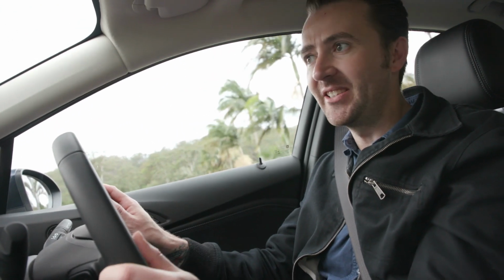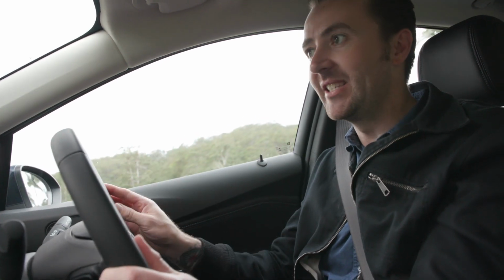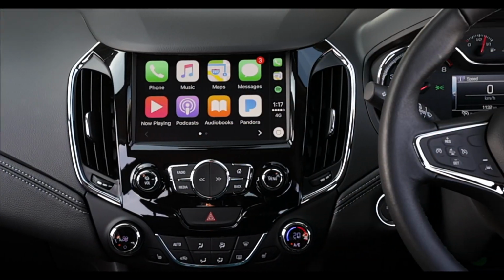Now the sedan really is quite a bit bigger than the hatch. Now when I say bigger, I mean longer. It's 30 centimetres longer than the hatch, and the boot is 85 litres bigger than the hatch's. Up front, the cockpit is different from the hatch too.